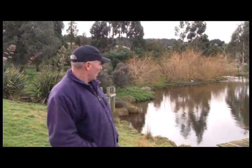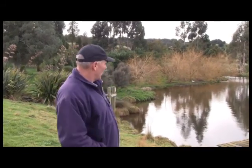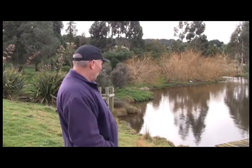And yeah, I would rather put a lot of natives in. That's just my personal choice. There is some gum trees and some small willow trees that were already there, but they will come out at some stage once the native trees get a bit more established. So yeah, it's all about trying to get the birds back.